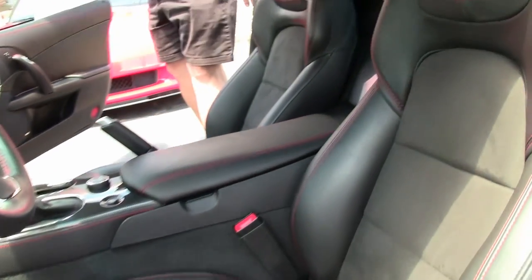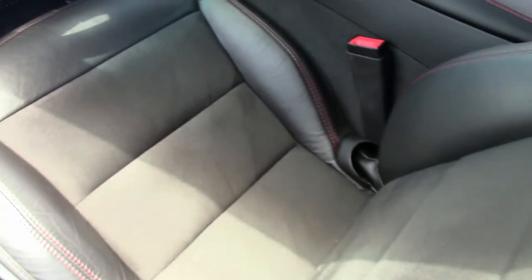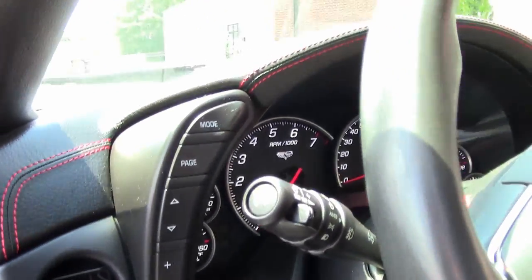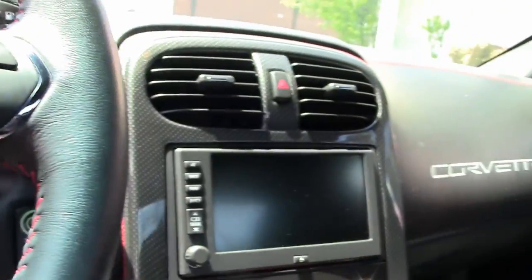Being the 3LT, is the stitch with the Corvette emblem already stitched. 60th anniversary on the door sills, 427 mats. The list goes on and on, folks. Door panels are stitched leather in great condition. The seats are suede, even in addition.